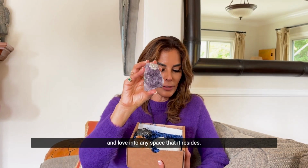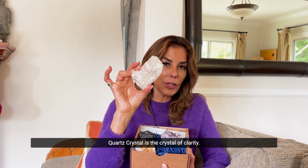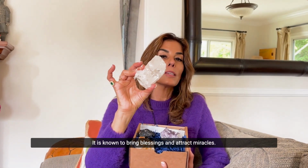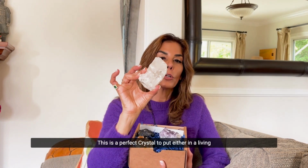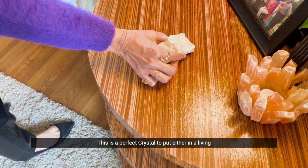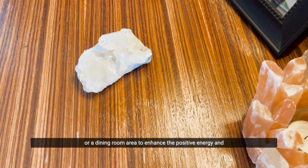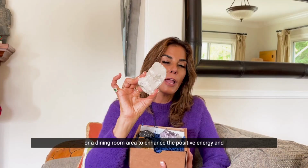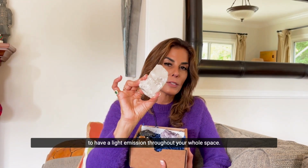Quartz crystal is the crystal of clarity. It is known to bring blessings and attract miracles. This is a perfect crystal to put either in a living or a dining room area to enhance the positive energy and to have a light emission throughout your whole space.